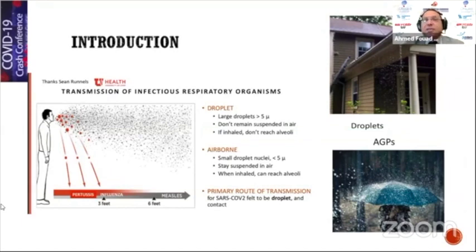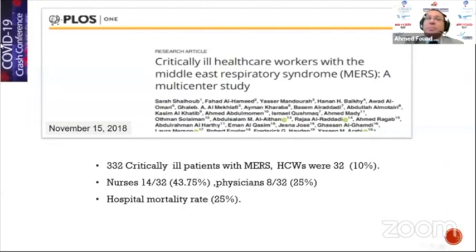In a study we published from Saudi Arabia about MERS-CoV, over 330 cases of critically ill patients with MERS-CoV, approximately 10% of them were healthcare workers, with hospital mortality reaching 25% among healthcare workers. The nurses were the majority of the people infected, after that the physicians, and the ER was the main scene for the healthcare workers that were infected.